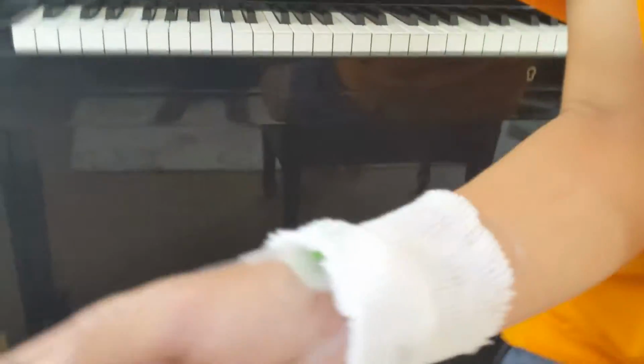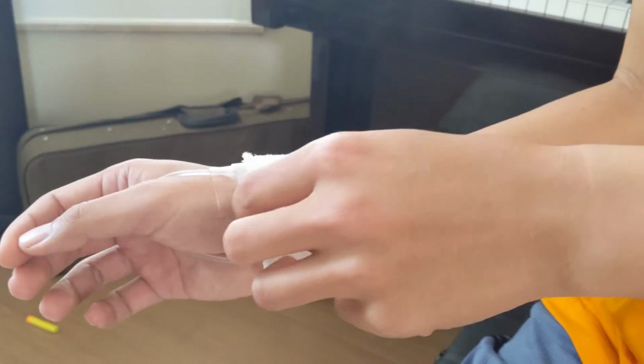I have the IV line still in my arm, and if you come closer, please. Can you come over? Please come closer and look at my hand over here. No, come to the side, please. Just from the side. Very good. Just want to look at what's still in here.